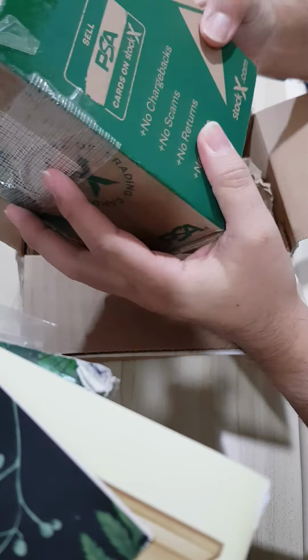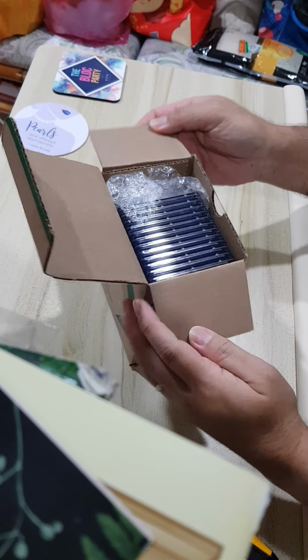I hear the PAC is moving along very well with their grading since they closed up their submissions. Apparently, still on track for July reopening. I've got quite a few more cards that I want to send over, so yeah.